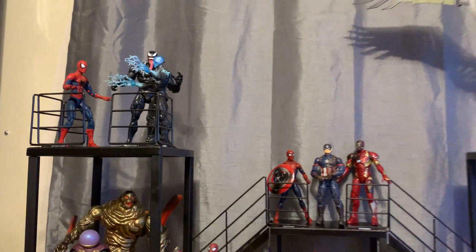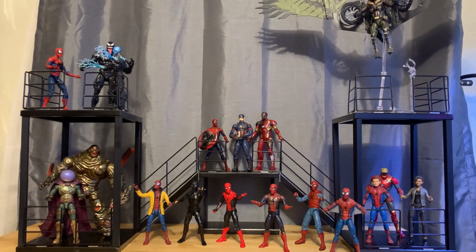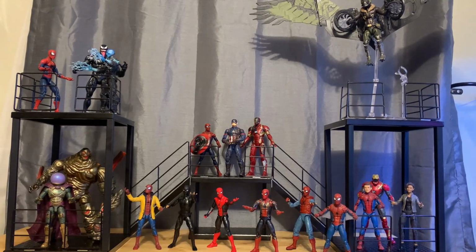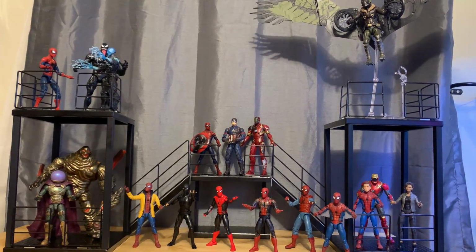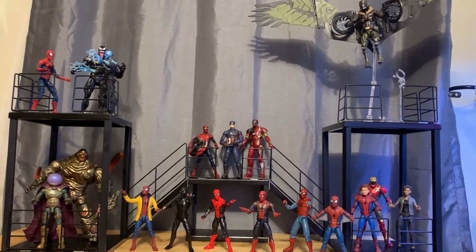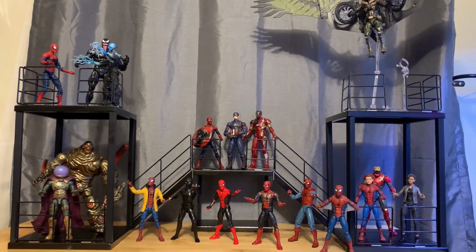There is Venom. Let me know in the comments, what Spider-Person am I missing? And what do you think of all of these great Spider-Man characters? Will we see Venom and Spider-Man in a movie anytime soon? Let me know in the comments.